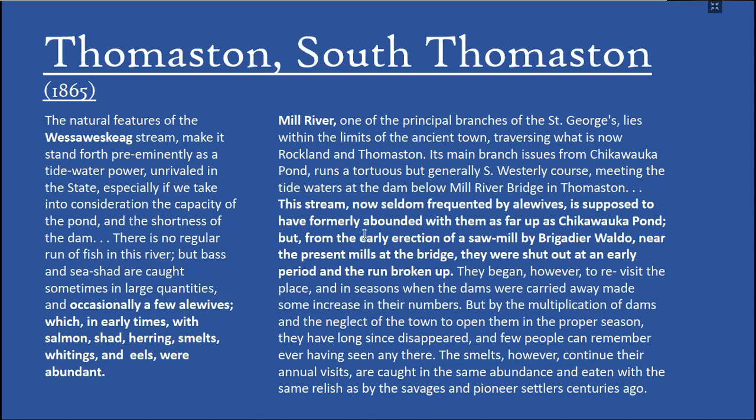And the Mill River, which comes out as you're approaching Thomaston from here, you go through a dip and you don't even know it, but you're going across the Mill River just before you rise back up into Thomaston. That's the Mill River, so-called because there are mills on it.